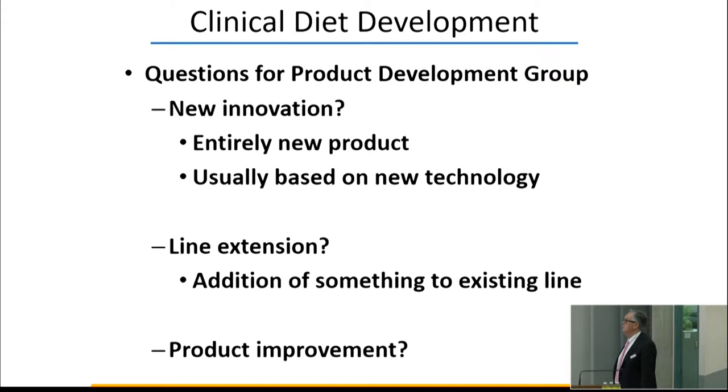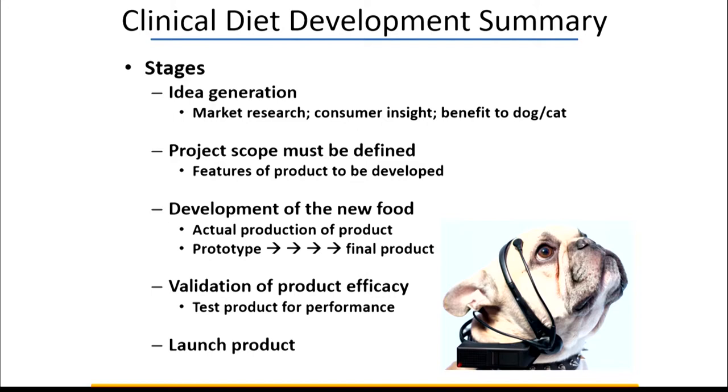So to summarize the clinical diet development strategy, the stages are this: the idea generation. Somebody has to have the idea that this is a good approach. So the market research, the consumer insight, the benefit to the dog and cat, all of that has to be studied up front. The project scope has to be defined. The features of the product to be developed have to be identified very precisely. Development of the new food, you actually have to produce a product. You start at the prototype stage and you end up with a final product sometime down the line. Validation of product efficacy in the lab and with the animal, and then you launch the product.